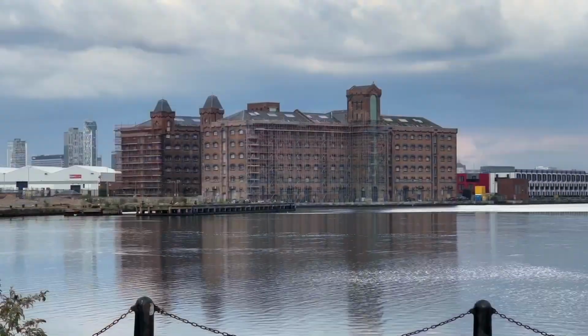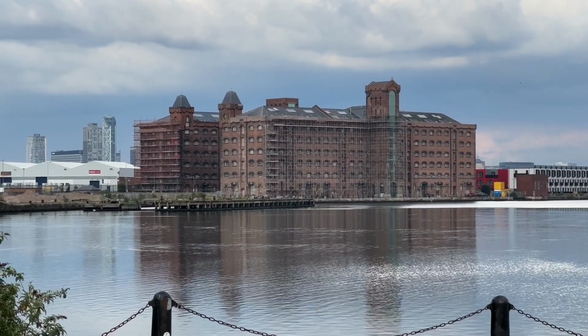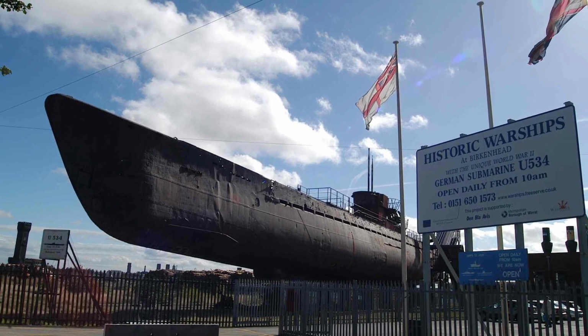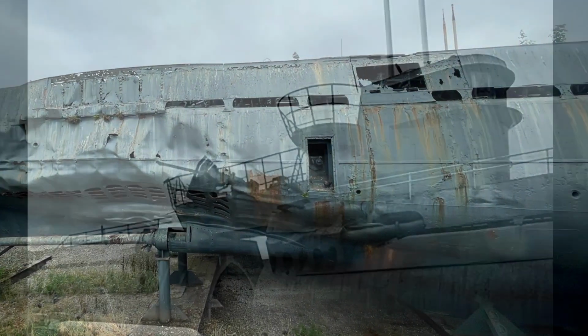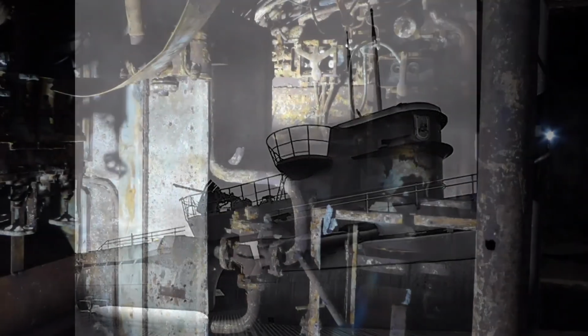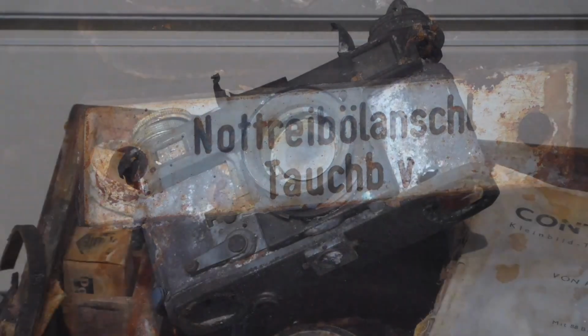Back on East Float, the gigantic grain warehouse was converted into an apartment building. The historic warships used to be located next to the warehouse. I once walked through the inside of the rusting World War II U-boat. Quite an experience. After the warehouse was renovated, the U-534 was moved to Woodside Ferry, where it was cut into sections, and a visitor's centre was added.